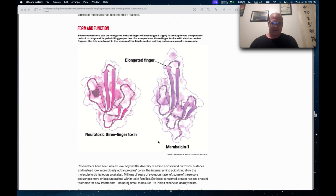It's not written in the article, but this reminds me quite a bit of the monoclonal antibodies that were a treatment for COVID-19. And this, to me, is like science fiction. This is amazing that we can do this.